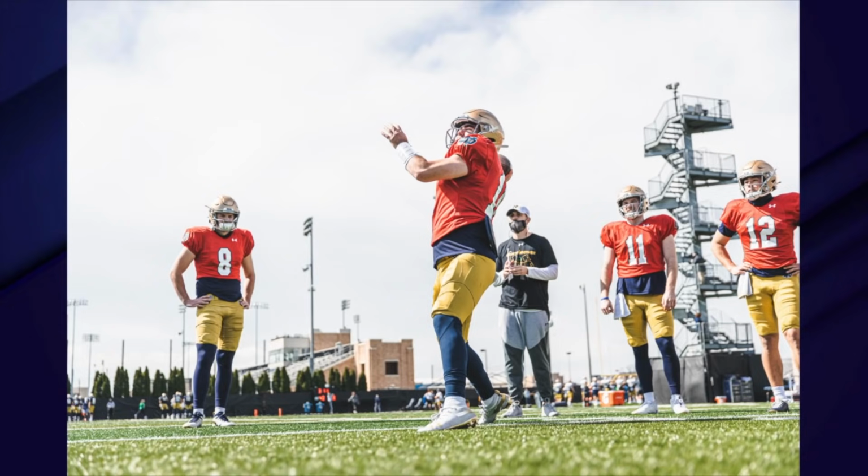Here's a picture that Notre Dame sent to the media. Here, that's Drew Pyne throwing. So Pyne did practice. Why we did not get clips of him in the 11-on-11 scrimmage today, I do not know at this point in time.